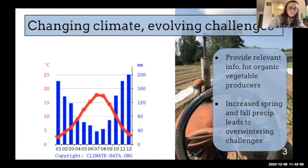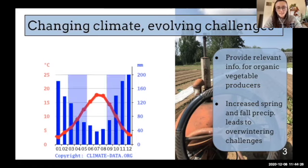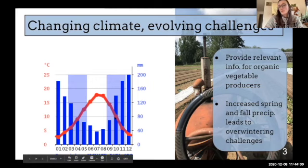So the impetus for this project is to help organic vegetable growers deal with some of the changes and challenges associated with climate change. And one big change we're expecting in BC is increased shoulder season, or spring and fall, moisture. You can see on this graph, which has the historic climate data for Vancouver, the blue bars are precipitation and the red line is temperature. Shoulder season precipitation is expected to increase in these blue shaded rectangles.